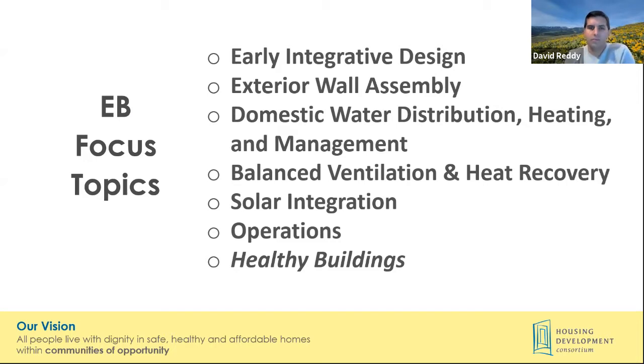exterior wall assembly, knowing that the exterior walls make up a very large chunk of the cost and energy use for heating, so we focused on how to build better walls. Domestic hot water is probably the largest energy use in these buildings. So we wanted to focus on that, not only hot water, but also distribution, sizing of pipes, and management or metering.